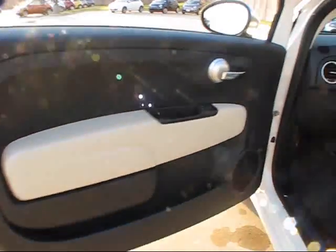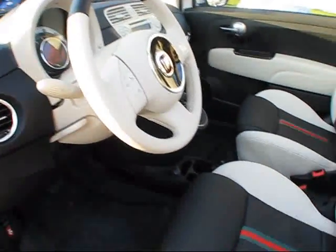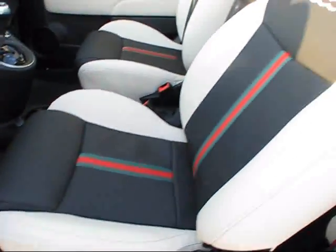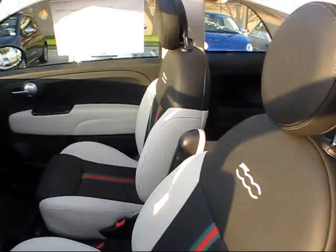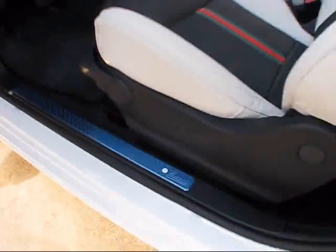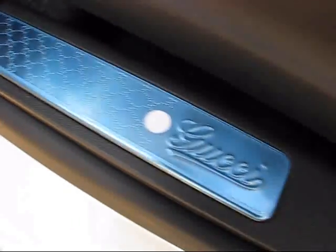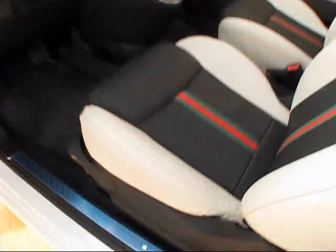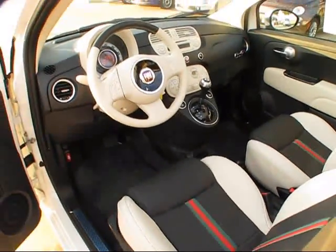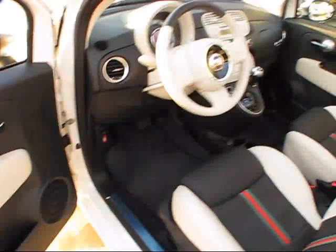As I said, it's the custom Gucci white and black leather with the traditional green and pink watermelon color stripe. Both the driver and passenger seats are fully manual adjustable, as you can see by the levers down here at the bottom. You've also got custom Gucci engraved side sill plates. And all of your conveniences, with the exception of the power windows, as you can see here, are all located in the center console.